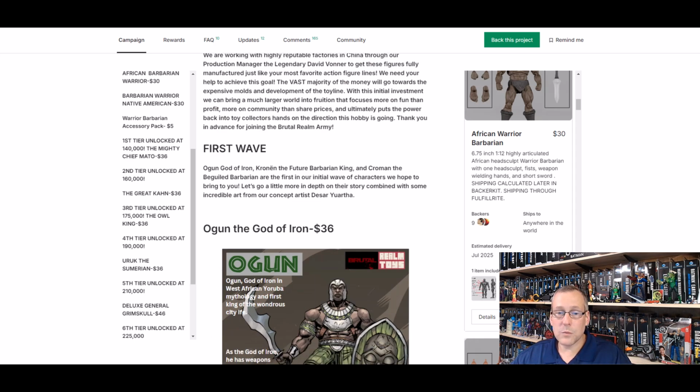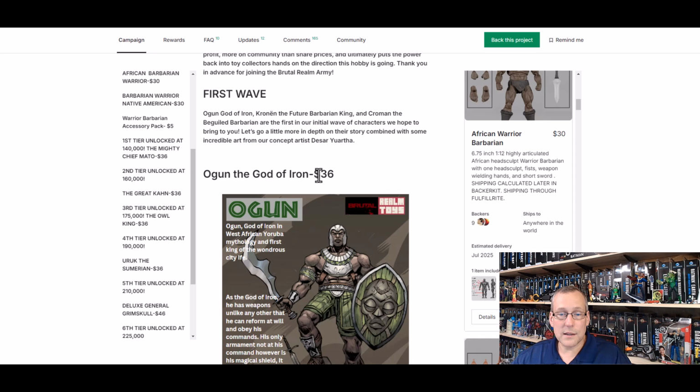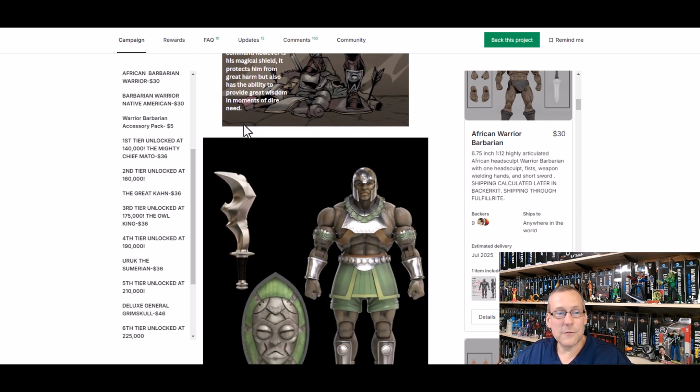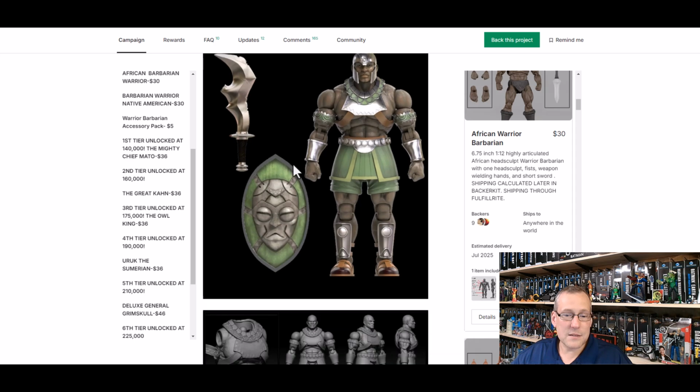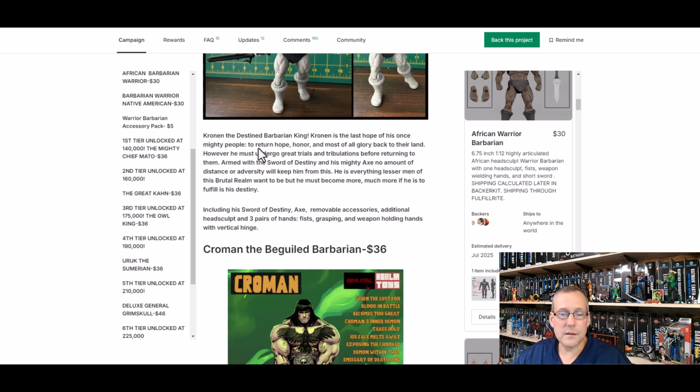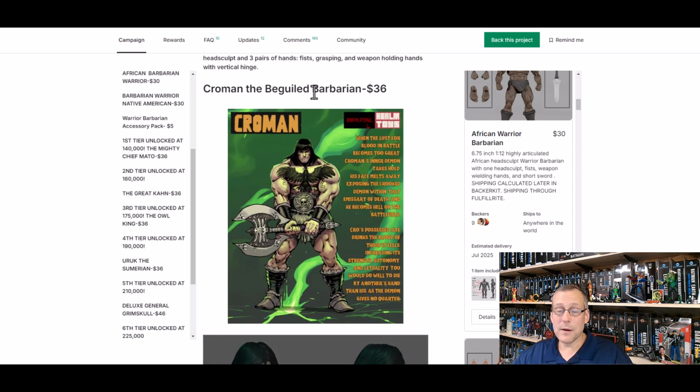I did pledge the one to get the main three here, which is Ogun, the God of Iron. Farouk Assad, anybody who knows Farouk, the WWE or WWF, whatever you want to call it, wrestler's persona when he first got into the company, they had him in this Roman gladiator style outfit. This reminds me of that. I don't know why, but it does. Ogun is one of the figures you can back. And then they've got some others in this first wave. You've got Cronin, and then Crowman, the Beguile Barbarian. I did back the tier that gives you these three figures if it does get its funding. So hopefully it will.